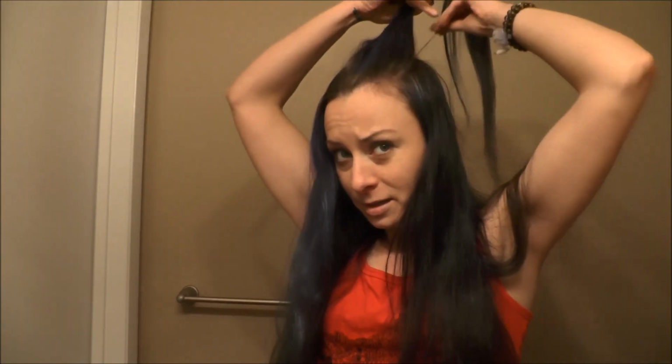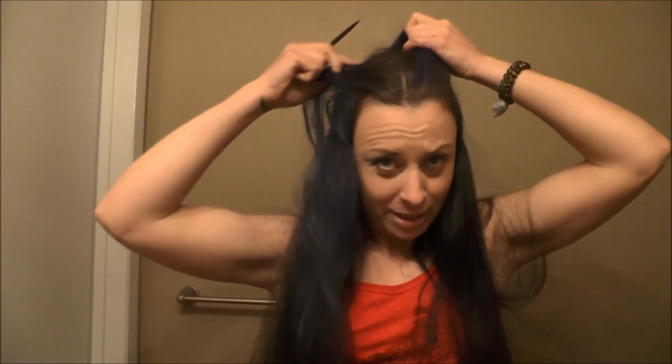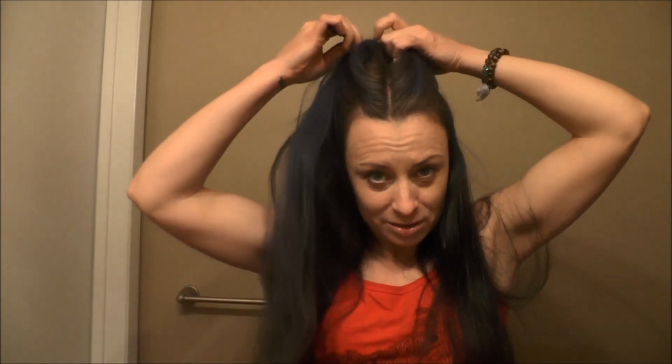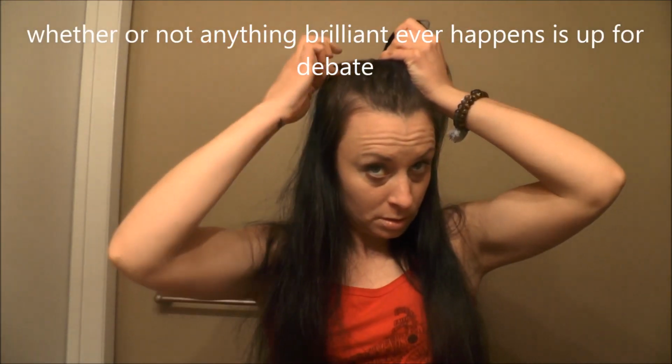And first I dye this part black, and then I bleach this, and then I do the blue. So it's quite a labor-intensive process. It can take, well, it does take hours, sometimes multiple days. I'm gonna try and get it all done today. Maybe I should separate all of my little different blue sections. Oh no, never mind. Nothing brilliant happened.